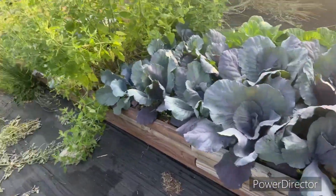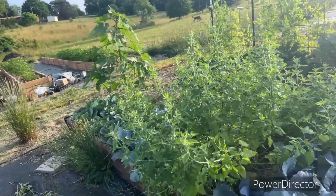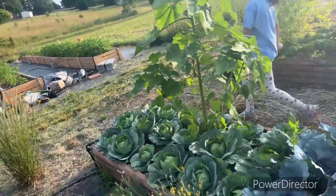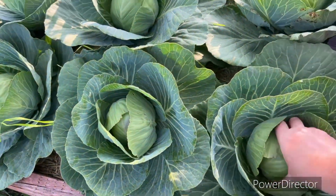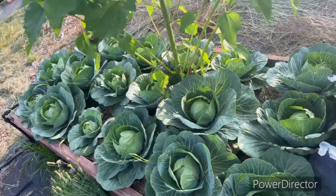Cabbages. Now this is probably the 3rd time you've seen this. This is my catnip. We did trim it back a lot. And then this green cabbage is the one that we bought from the greenhouse. And I guess it just makes small heads because some of these heads are already pretty tough. I'm undecided on what I want to do with them.